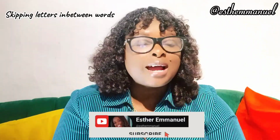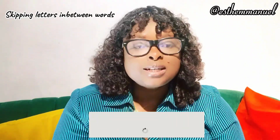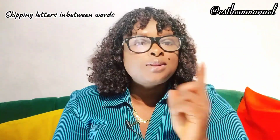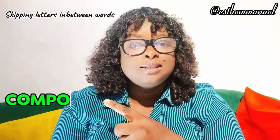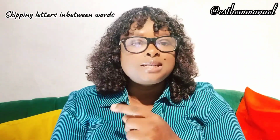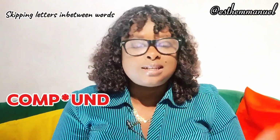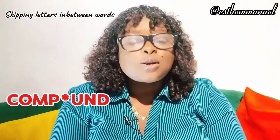Skipping letters in between words is another indication. Sometimes they might want to write a word and then skip one letter. So, for instance, they want to write the word compound, and they can write it like this: C-O-M-P, then the second O is missing, they just put U-N-D. Do you understand? So that is also a sign of dysgraphia.